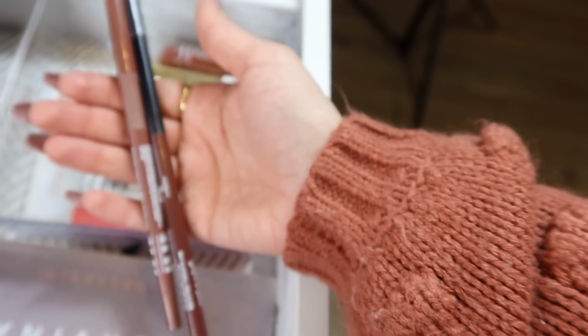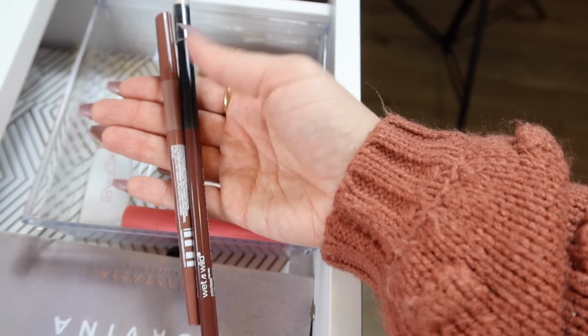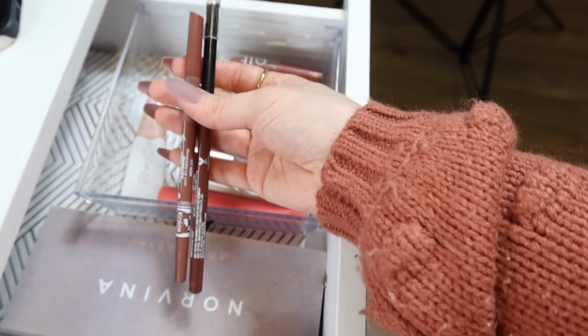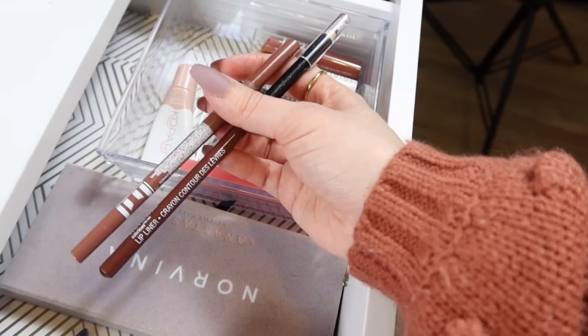Then I have the two lip liners that are in my current rotation. The Wet n Wild lip liner in Brandywine. It's a super long lip liner. I can't even get the whole thing in frame. It's a nice deep berry brown shade, but it is a little dry.